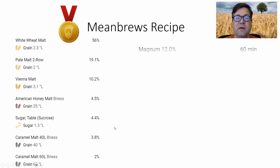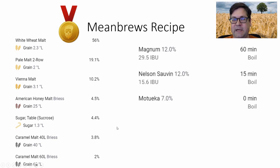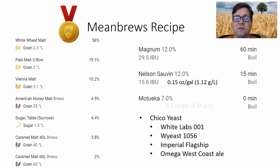I'm going to hop with, again, Magnum, 29, 30 IBUs at 60 minutes. And then I'm going to finish with Nelson at 15 at about 0.15 ounce per gallon or 1.12 grams per liter. And then, I missed the Motueka there, 0.3 ounce per gallon or 2.24 Motueka flame out. And then use your favorite West Coast yeast. These are all very similar genetically, not identical, but very similar flavor profiles between these four. You can use US-05 as well if you'd like.